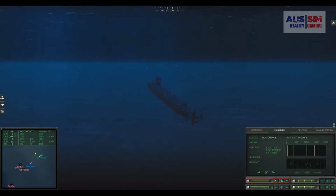But otherwise, it hasn't been working too badly. Passing 200 feet. Planes down. Planes down. That should level us off. Should just get into the noise, just above the noise layer. Coming through it now. Next contact. Next contact. None of the contacts.